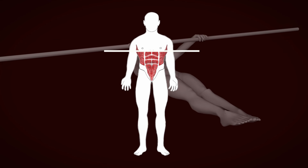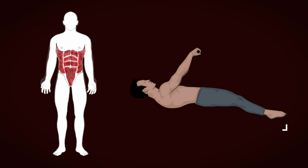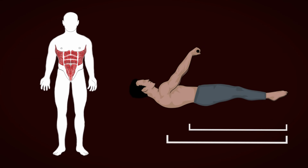However, here is the origin and here is insertion. So the role of abs finishes here. Yes, it takes the weight of pelvis and whole legs, but it's the shoulder extensors that take full weight from shoulder level down. Here is the little test for those who want to find out if their abs are strong enough for the front lever.